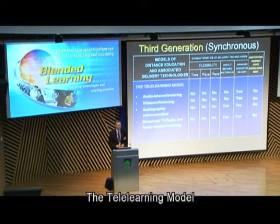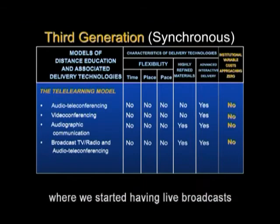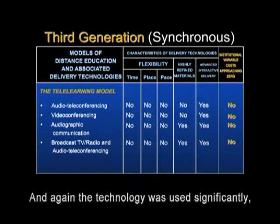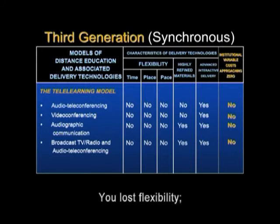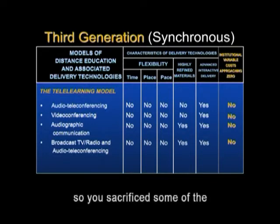The tele-learning model complicated things in the 80s primarily, where we started having live broadcasts through television or through video conferencing. And again, the technology was used significantly, but the cost structure changed. So the infrastructure costs were quite high. You lost flexibility. You didn't necessarily get the large number of students that you wanted. So you sacrificed some of the flexibility for the face-to-face interaction.